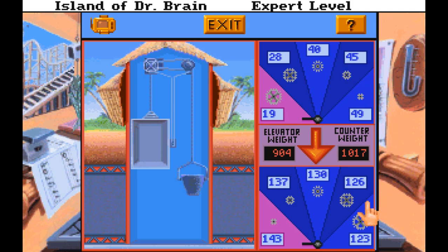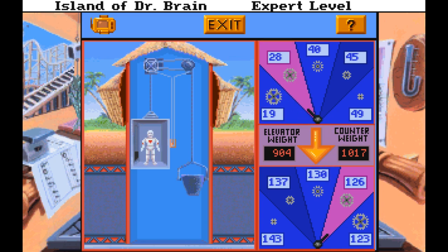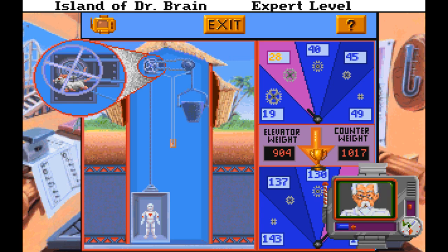So among 5 tops and 5 bottoms, we have to find a pair of numbers. The 126 will move backwards from that. No, yes, the 126. All right. So divide that by 28... by 4.5, and what do we get? 28. Yeah, as it happens, I do believe we've spiked it right on the head. Like I said, I am an Omni genius.